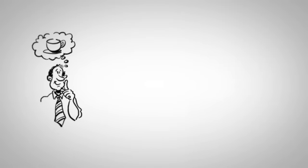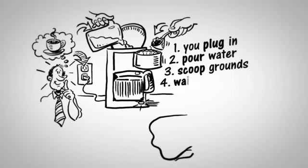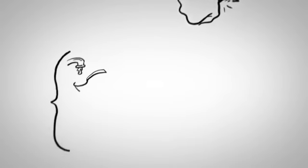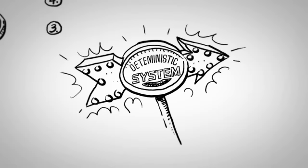What is systems thinking? Say you want to make a cup of coffee. You plug in your coffee maker, pour the water into the reservoir, scoop the coffee into the filter, and wait for it to brew. In this case, you deal only with inanimate objects. You can change the sequence or alter the amount of ingredients. This system is a deterministic system because we can determine the outcome knowing the processes.